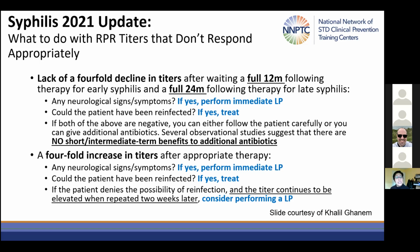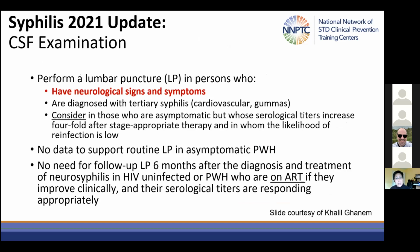A fourfold increase in titers after therapy. In these situations, we also think about LP, particularly if there are neurosigns and symptoms, and if the patient could have been reinfected, we would treat with bicillin, not with IV pen. In terms of who we do it with, CNS signs and symptoms, pretty much everyone who also has a titer elevation, or if you're diagnosed with tertiary syphilis, if you unfortunately have already reached cardiovascular or gummatous stages. And we also consider LP in those who are asymptomatic, and these are people who are going to need referral, of course, but whose serologic titers increase fourfold after stage appropriate therapy, like mentioned in this slide.